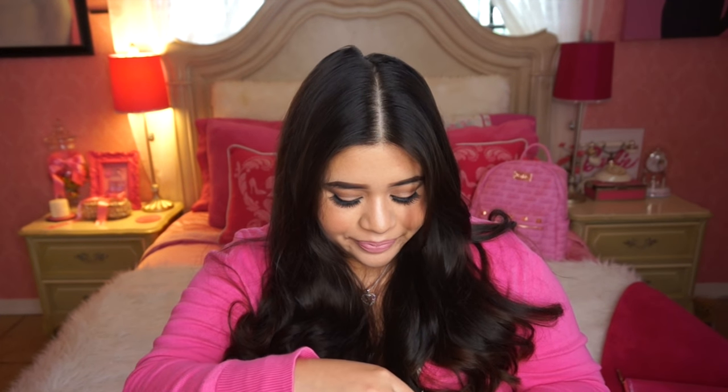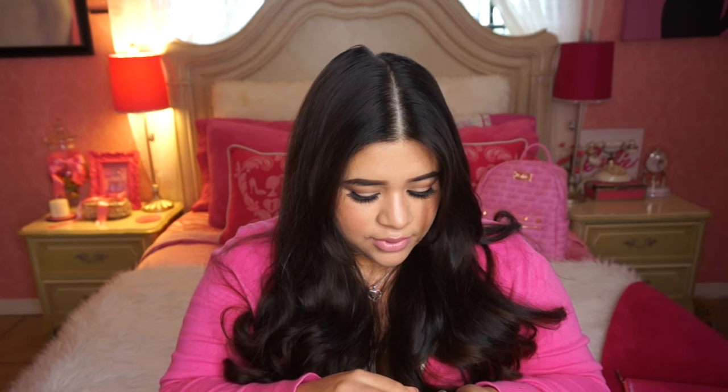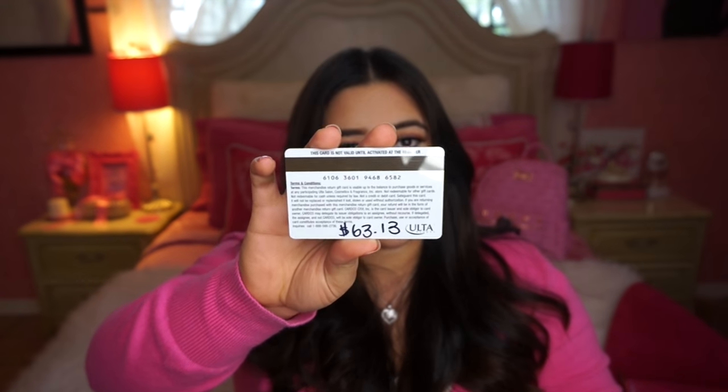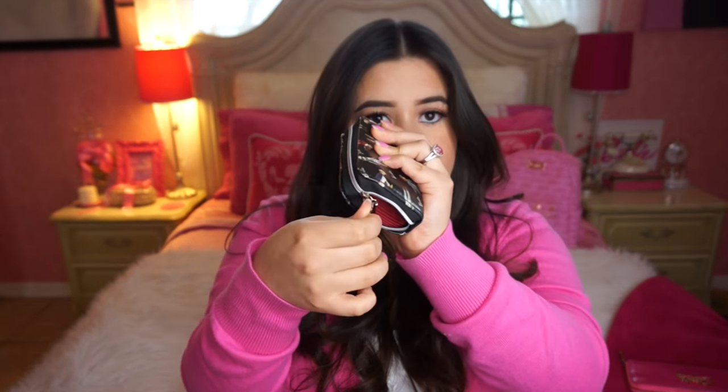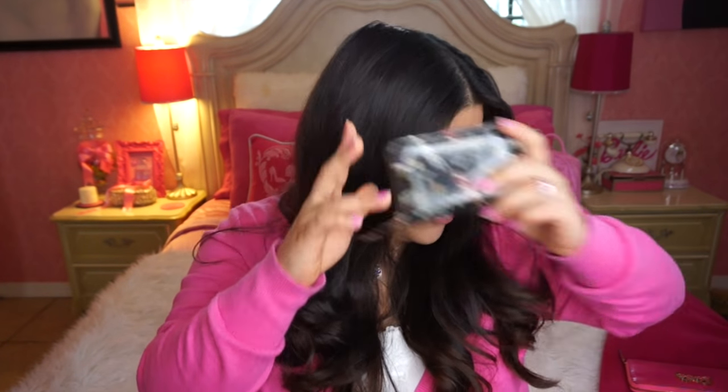Can you believe that I didn't know that I had an Ulta card? Wait, this is my Ulta card. No, where is it at? Oh, this one. Gift card, whoa. A card with money on it. I had $63.13 and I didn't even know that. So y'all know I'm gonna be hitting up Ulta really soon. These are all the different cards that I have. So yeah, those are the cards that I have in here. And this was great, perfect for me because I had so many cards.